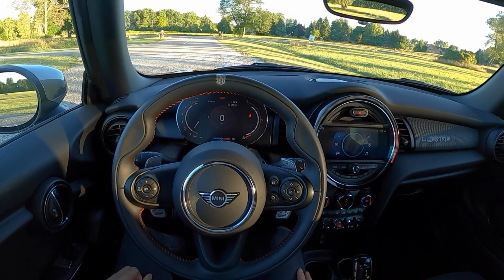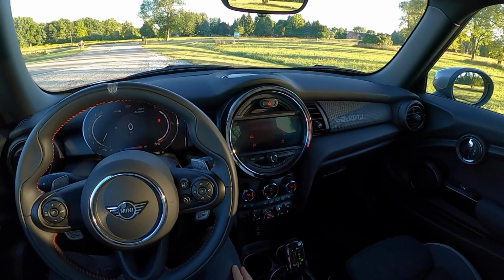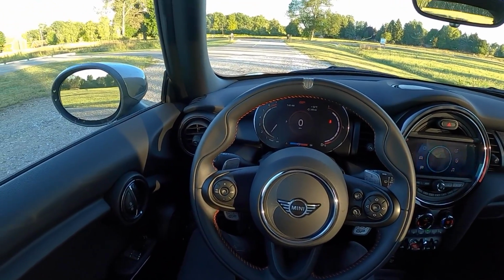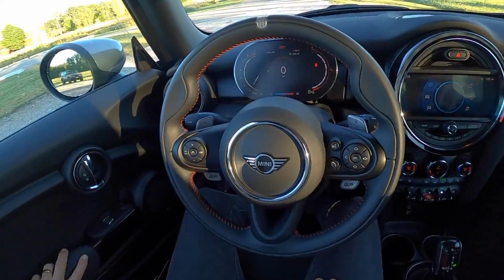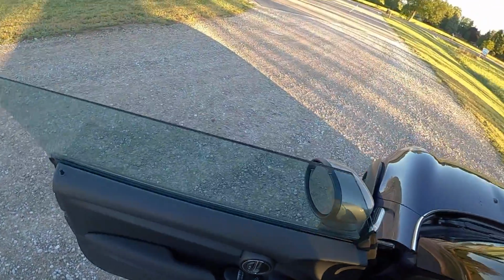This week I've been driving this 2020 Mini Cooper John Cooper Works GP. Fun little car and quite a hot hatch. Let's walk you around this thing, show you what it's all about, and take it on the road, give you an idea of what it's like to drive.